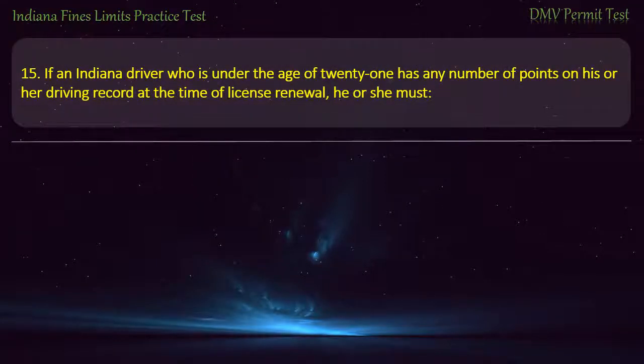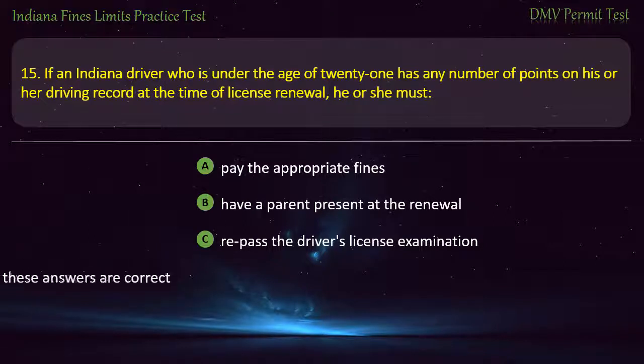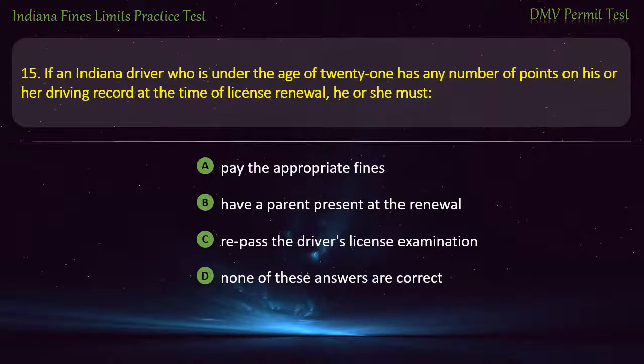Question 15. If an Indiana driver who is under the age of 21 has any number of points on his or her driving record at the time of license renewal, he or she must pay the appropriate fines. Have a parent present at the renewal. Repass the driver's license examination. None of these answers are correct. Answer. Repass the driver's license examination.